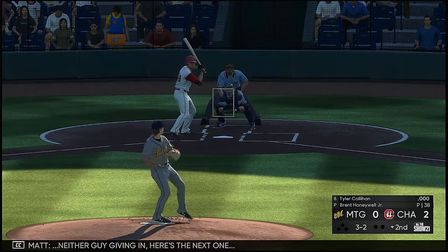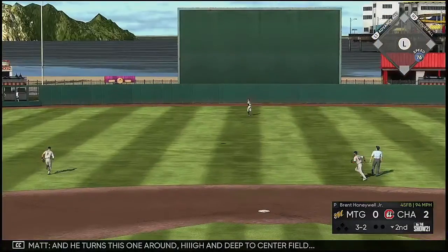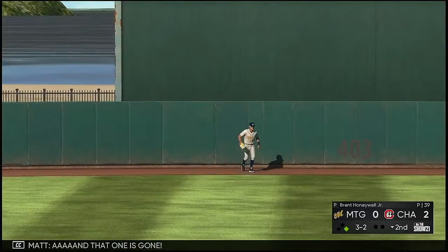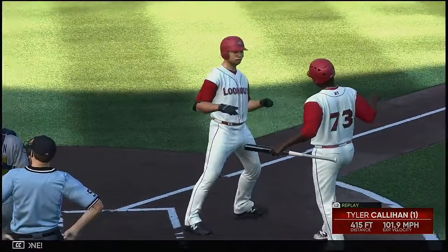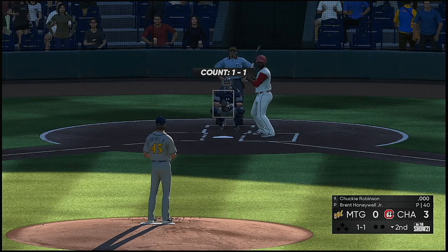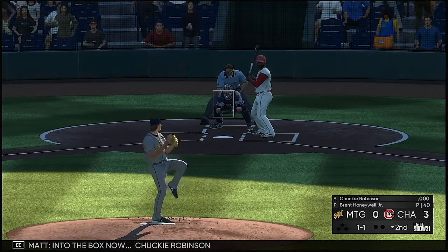Neither guy given in. Here's the next one. And he turns this one around high and deep to center field. Racing back the center fielder. And that one is gone! Into the box now, Chucky Robinson.